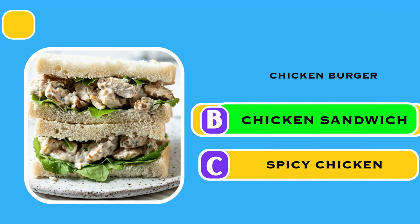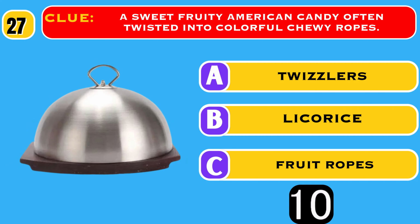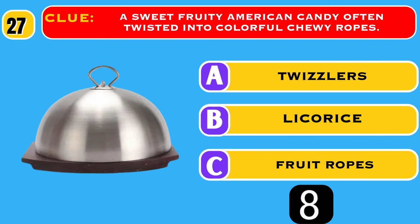Chicken sandwich. A sweet, fruity American candy, often twisted into colorful chewy ropes.